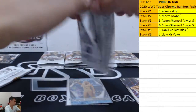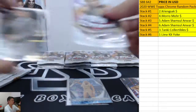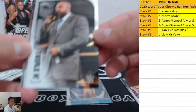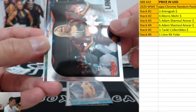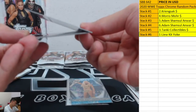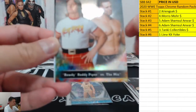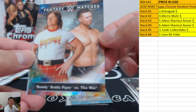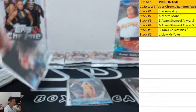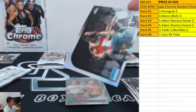Pack number two. Alright, we got a Cerebro Assassin Triple H. We got Lana. Okay, Lana. And then we have a fantasy match. We got Roddy Piper versus The Miz. Alright, could be a nice one. And Elias Refractor. The Miz. Fantasy match, really? Not numbered. And Elias Refractor.